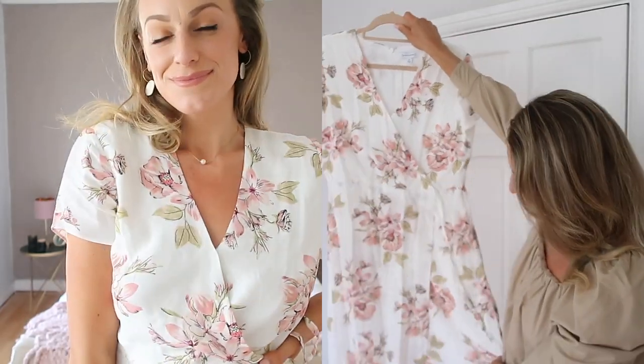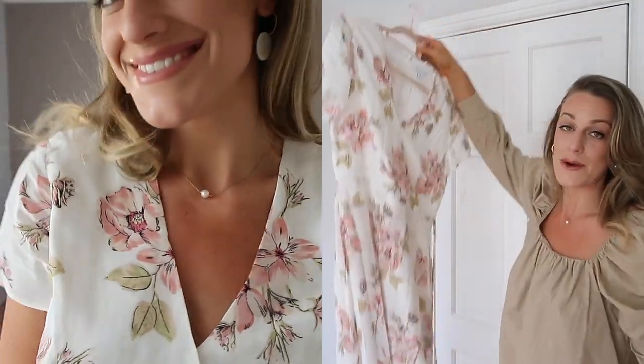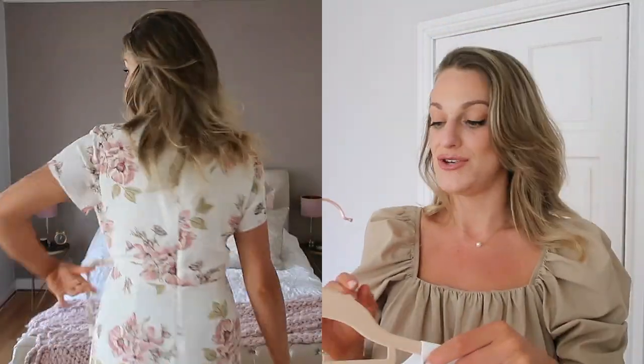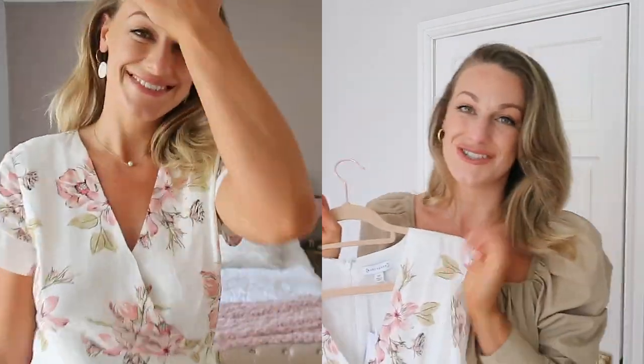It's a really nice length, it's a midi length. I tell you what I did love about this dress is the way the bottom of it just stops. It's like a little scoop that way and a scoop that way. That was really, really nice about this dress, and I do think it's really lovely. It's going to be very versatile for all different sorts of occasions. I really like this one.